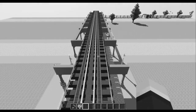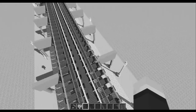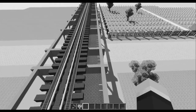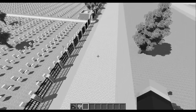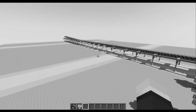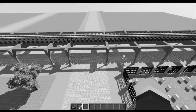becomes 2 lanes because at the time, most elevated lines were just 2 lanes. 3 lanes did not become common until the 20s, if I'm right, the 1920s. So there will be another station over here. So here we have a cemetery. This neighborhood is now, so this is also a divider. So Washington Street divides the neighborhoods, and now we are in South Smithtown.